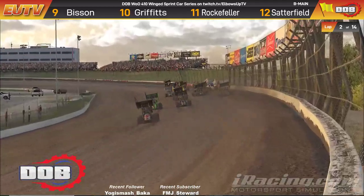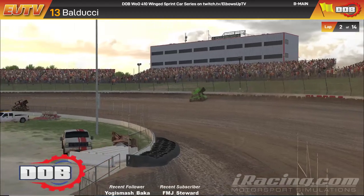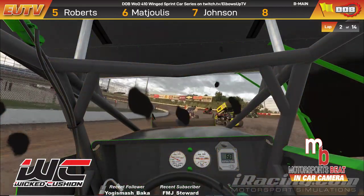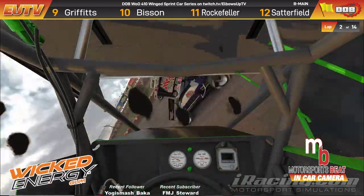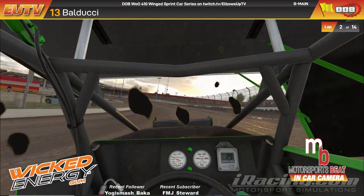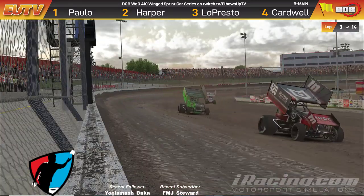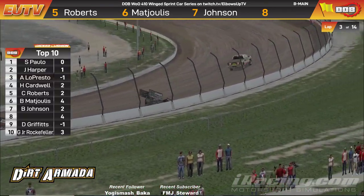Back it up here. We can see all of that carnage happening in front of him, and God, Satterfield with absolutely nowhere to go. Here you go, start of the race. Satterfield hits the bottom of the race course. You can see up in front of him, they start fanning out. What do you do? We said it happens fast, and we were not lying.